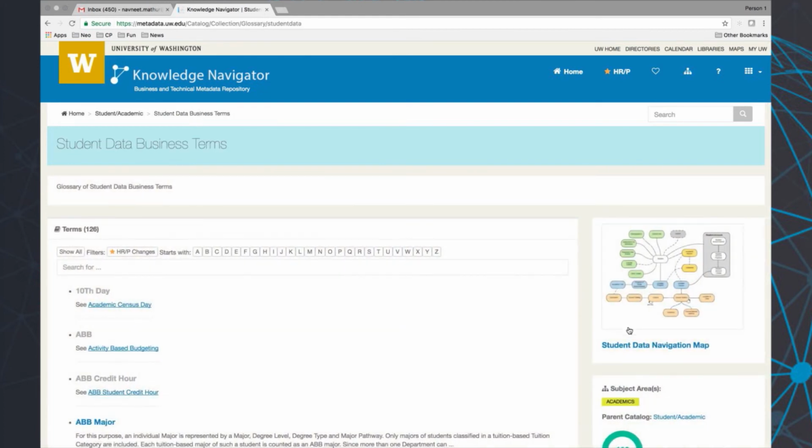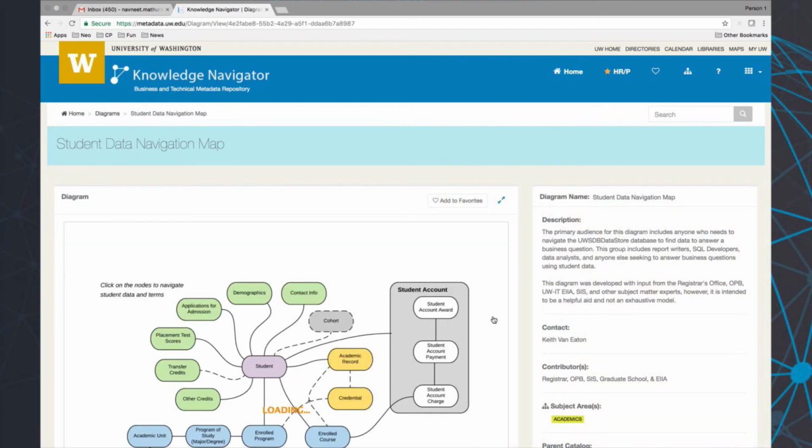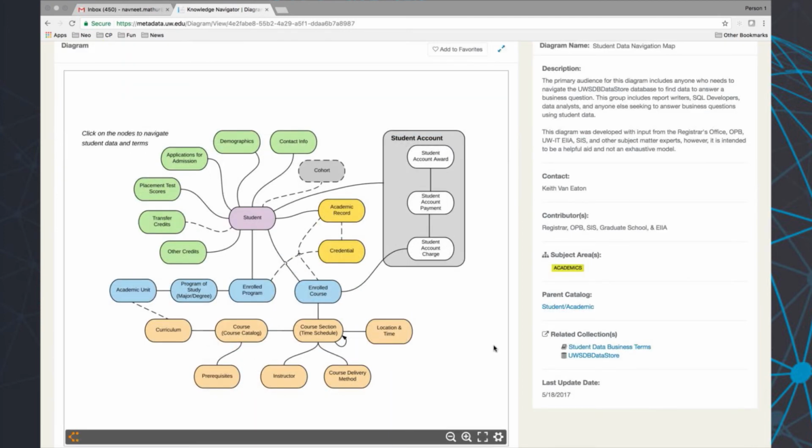And so let's go back here and look at these student data business terms once again. I also noticed that there is this student data navigation map. So let's take a look at this here. As you can see, this is a map of student and all the entities it's related to. So it's kind of like an ontology. So you've got an ontology on student, and then you have your business terms related to student and academic. So you can start seeing how they have built this data model, which you saw earlier in the talk that Peter gave.